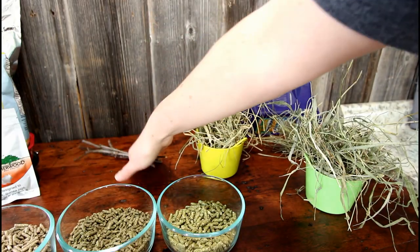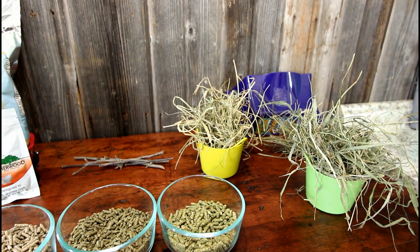So then we have some apple sticks. We have an apple tree that we don't spray any pesticides on, and we cut some sticks off. They love the freshly cut sticks. They chew on them, they eat them, they just love them. And then comes the hay.